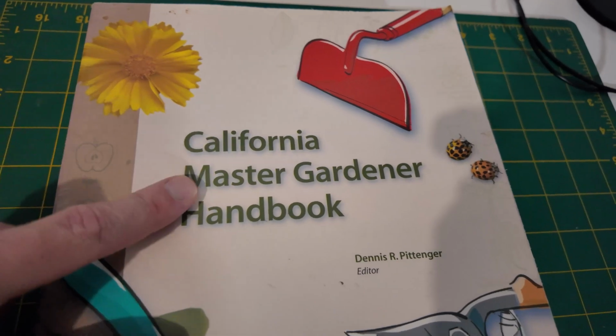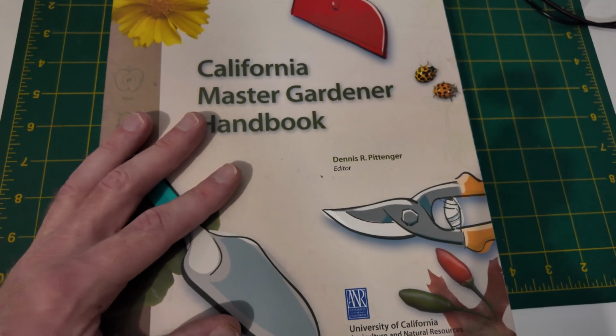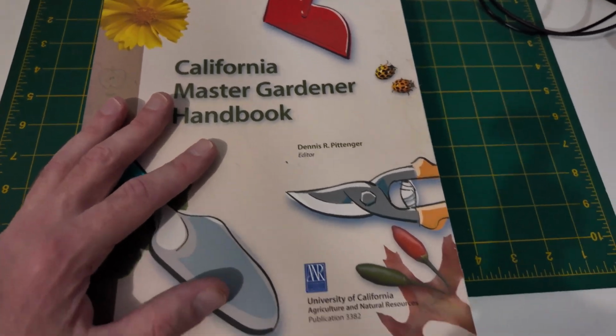So, found something, thought I'd share with everyone. Thought this would be kind of important. Check this out. California Master Gardener Handbook. If you don't own one of these, go out and get one. It does not matter if you live in California, Utah, Arizona, Canada, France. Doesn't matter where you live, Japan. It matters what climate you live in. So this thing right here, it's like the Bible for me for landscaping.